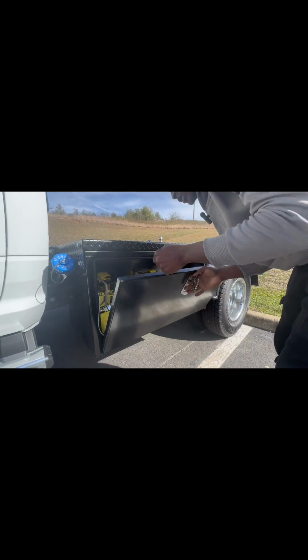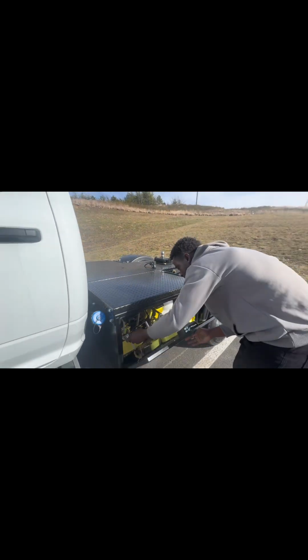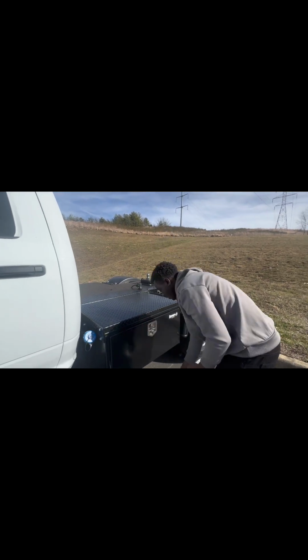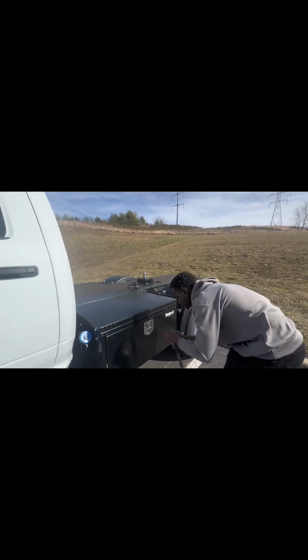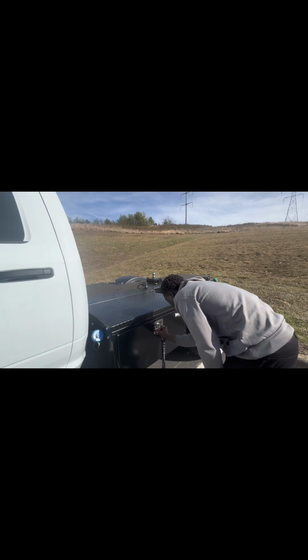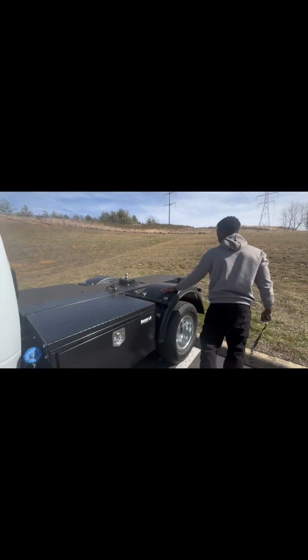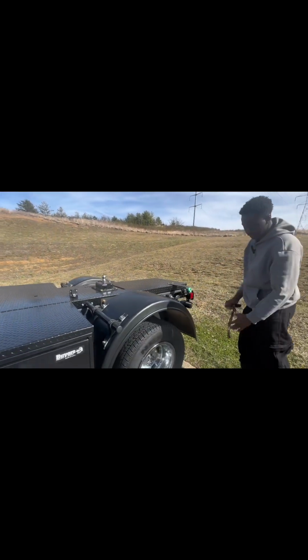I'm waiting for my 2-inch straps though, because these are the 4-inch straps. I love the toolboxes that we have, one over there on that side also. Very easy to use. There we go. Good to go. And we got the fenders looking nice and clean. Look at the tires, man. Golly.